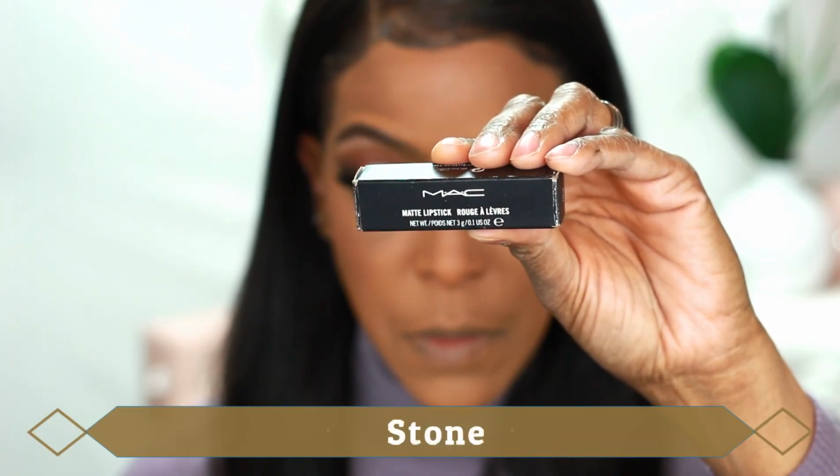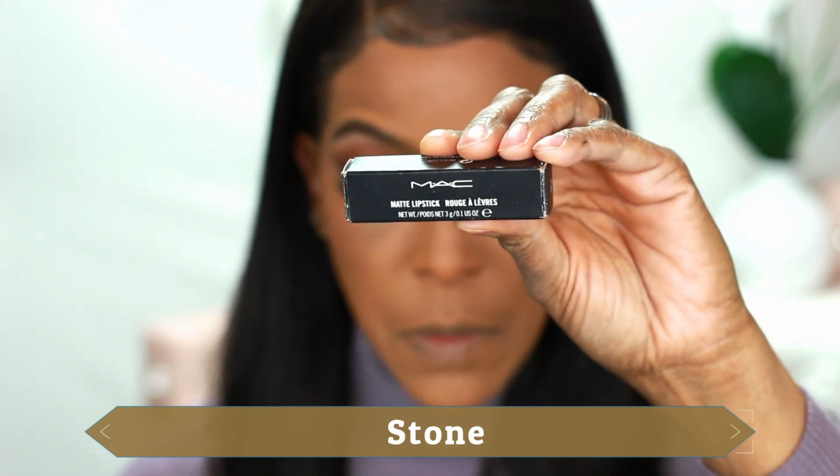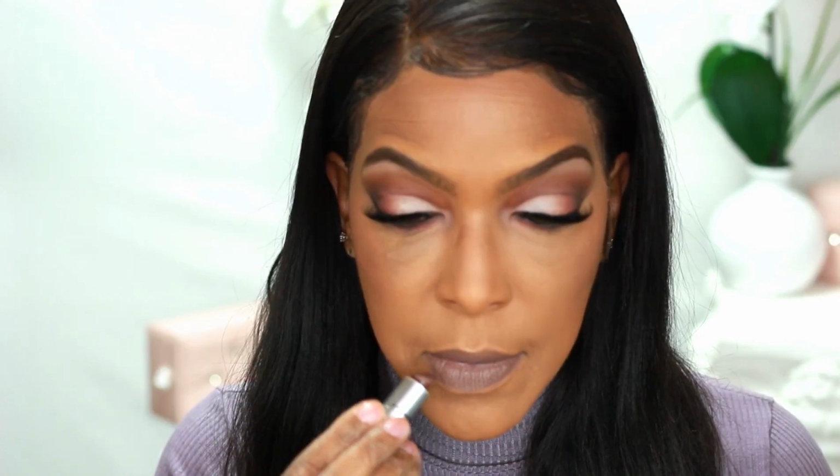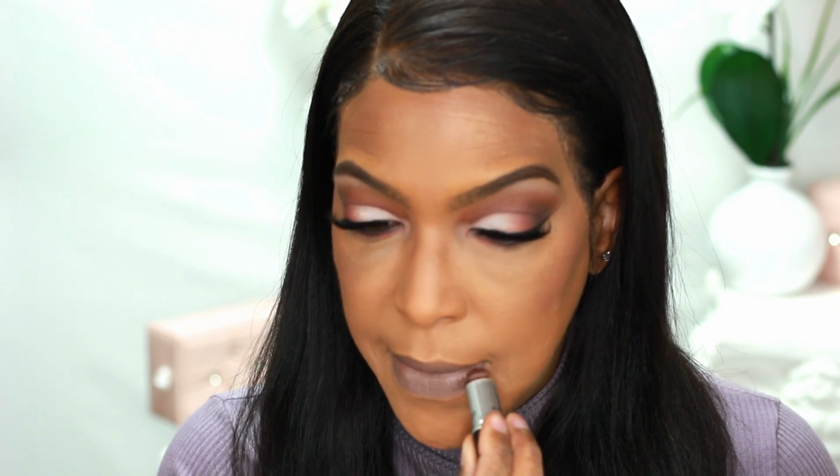And I'm going to use a matte lipstick from MAC, and it's in the color Stone. And we are done.